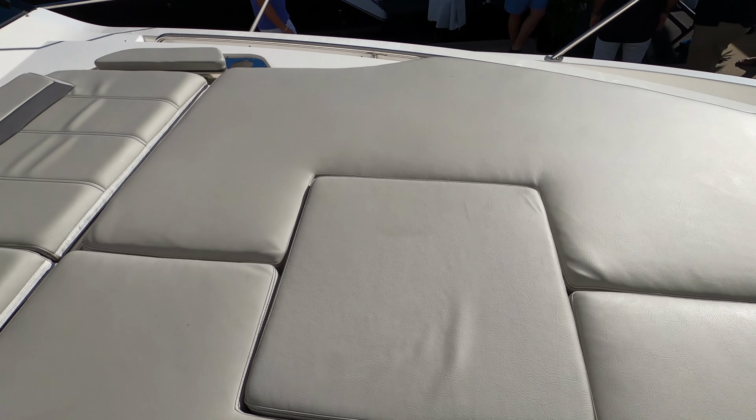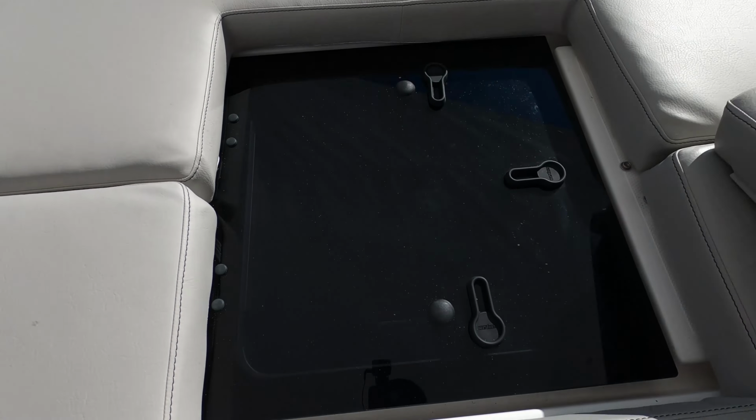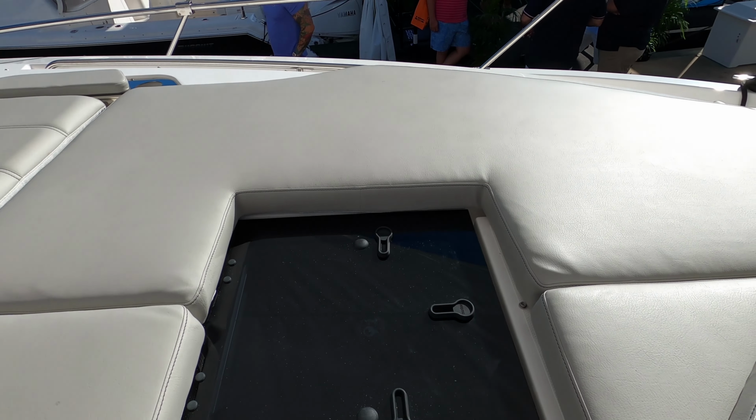Look at the lounge seat. You see this little square that's cut out right over here. We can actually lift this up, and you can look on into the master bedroom right there. So they can pop open this hatch, get a little bit of air in there. Anything you want to do with it, hidden away in a little pouch.